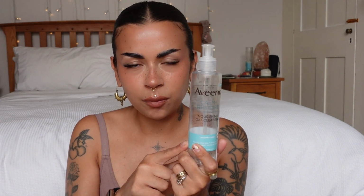Very gentle. Everyone knows Aveeno are really good if you've got sensitive skin. I've had eczema and stuff like that previously, so I knew it was a brand that I liked. It's non-comedogenic, basically it won't clog your skin as much, or there's not skin clogging ingredients in it, and yeah, it's just a really lovely texture. It's about £10. It lasts quite a long time, but you can normally get it on sale for like £5.